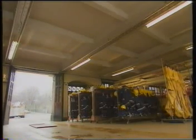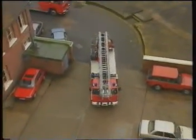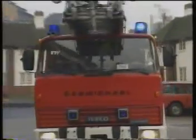Firefighters must always be on red alert, and they must test their equipment regularly. Practice is really important, and here at Leicester, fire drill plays a major part in normal day-to-day duties, between real emergencies.